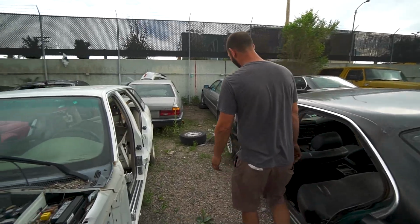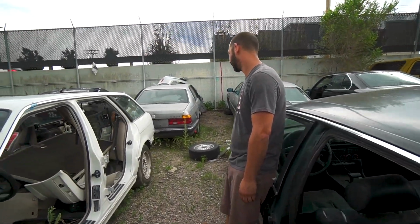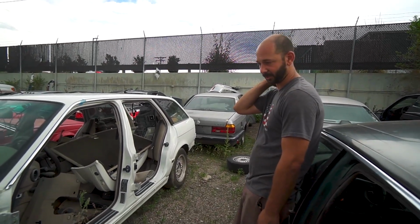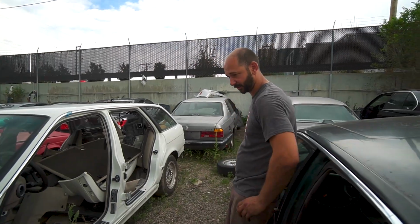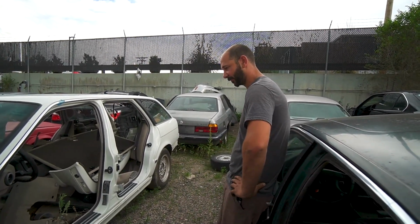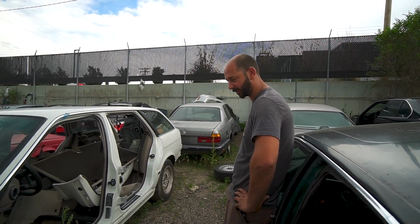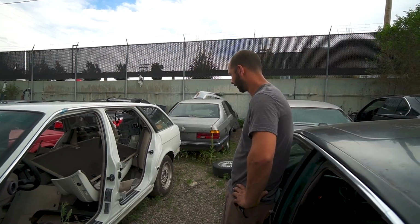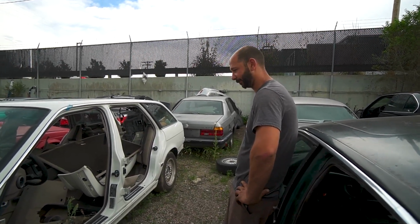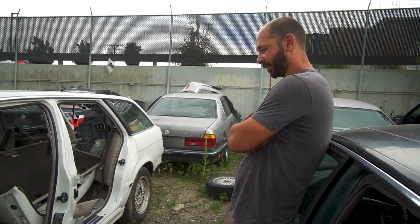Another touring, 1995 E34 525i. I feel bad about this car. This was a fairly nice car with a slipping and bad auto transmission. I paid $1,500 for this car, and it was complete. No hail, no rust, California car. And I said fuck it and parted it out because I wanted the oil pan. This was years ago. This could have been a really nice car.